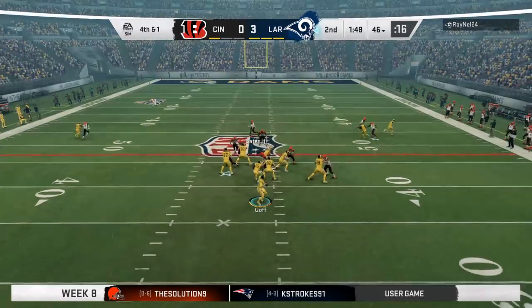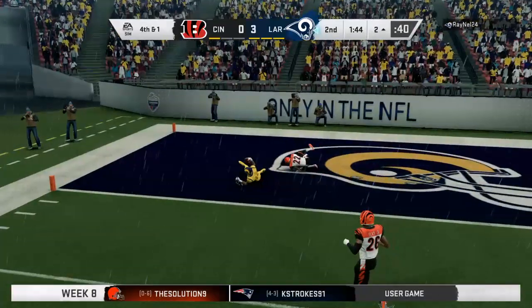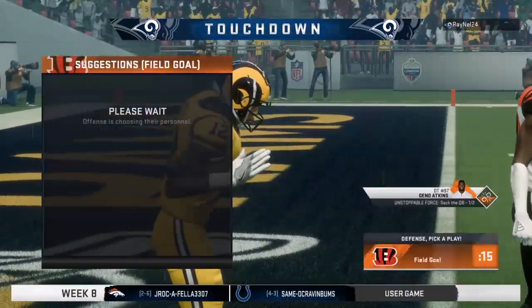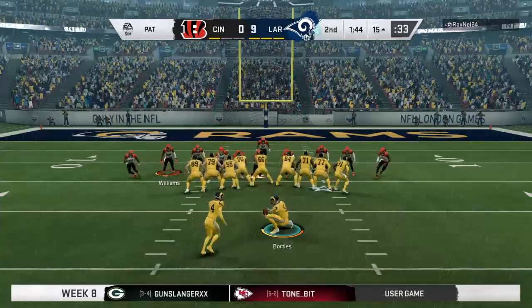They are going for it. Goff. He's going to loft one deep left side here. And he's going to take this one in for a Rams touchdown. Brandon Cooks, his 9th touchdown of the season. And the Rams tack on to their advantage.